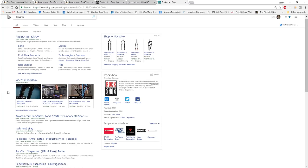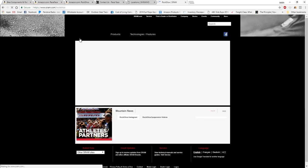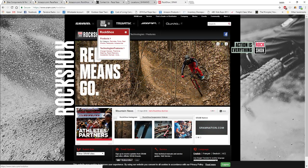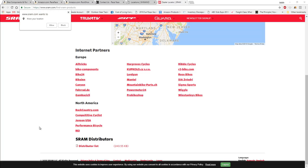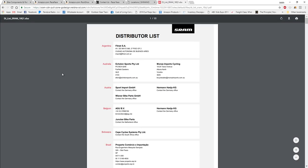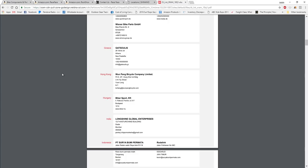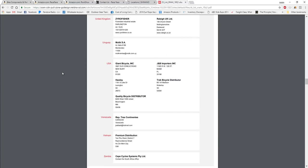Now, what I notice here, the first thing that comes up is SRAM/RockShox. I'm going to guess that SRAM is the company that owns the brand called RockShox, which is probably accurate. Find a dealer or distributor. This is going to be an SRAM distributors. Here's a distributor list. Australia, Argentina, Canada, Chile, China. Scroll down. These are international distributors. We're concerned with North American distributors.